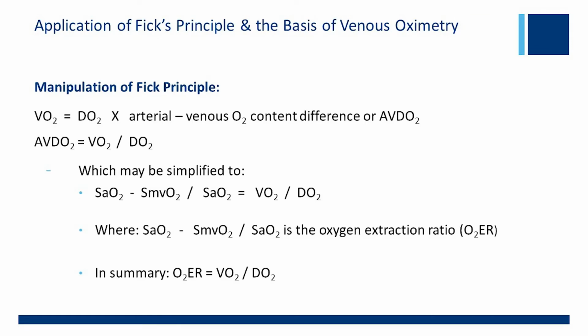Now that we've reviewed some essential circulatory physiology, let's now focus on the principles of venous oximetry, which is based on Fick's principle. With some manipulation of Fick's principle, we have the following. Oxygen consumption equals the product of oxygen delivery and the arteriovenous oxygen content difference, or AVDO2. With further manipulation, we come to appreciate that the AVDO2 evaluates the relationship between oxygen consumption and oxygen delivery.